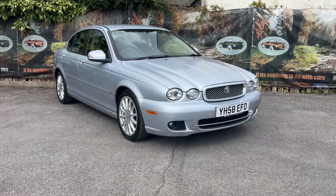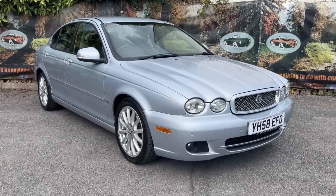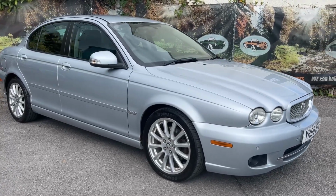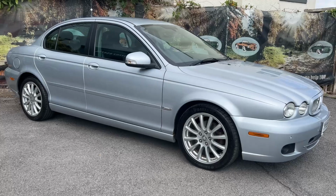Direct in from the last owner. It's a part exchange to clear. A very, very clean 2-owner example. Jaguar X-Type 2-litre diesel S, silver metallic.